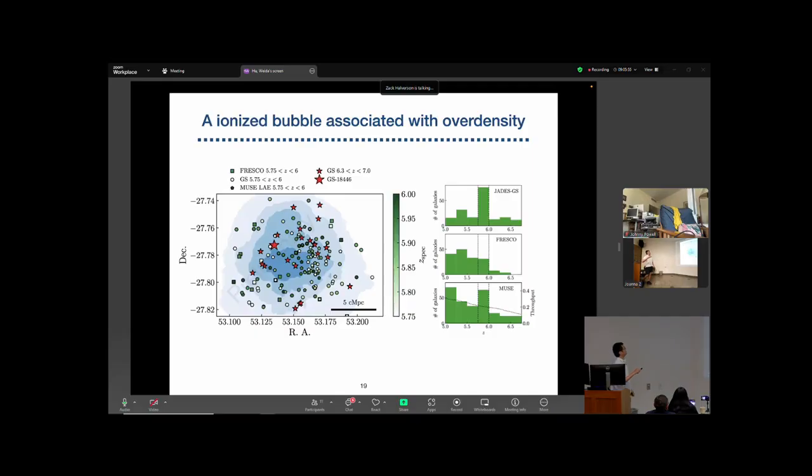So this outlier region is associated with galaxy overdensity. On the right, I show the redshift histogram of JADES, FRESCO, and MUSE surveys. As you can see, at redshift 5.8 to 6, in JADES, we see a large number of galaxies at this redshift range, higher than average by a factor of 4 to 5. In FRESCO, although we don't see a higher number in this redshift range, in their study they also claim an overdensity at redshift 5.9. In MUSE LAE catalog, they also say high number density, 2 times higher than the average.